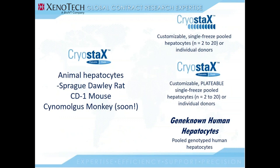So hopefully this has given you a good idea of what CryostaX is, how it's easier to use, how it's more efficient, and how we're going to be able to help you continue work more efficiently in your own lab. So for the CryostaX animal hepatocytes, we currently have the rat and the mouse, and soon to have monkey. We have the CryostaX in suspension or individual donors. You can have those as a platable format as individual donors or pooled.